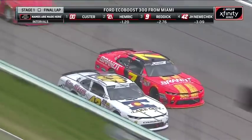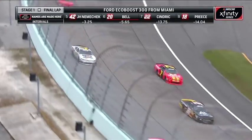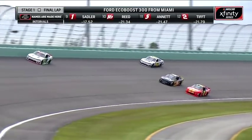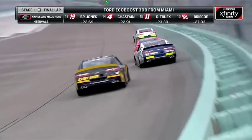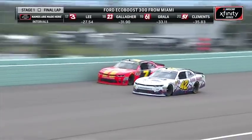And here's another one, the 7 of Justin Allgaier seems to be settling in. This will be for the 4th position. Now the 4 championship contenders, points don't matter. But behind them, points matter a lot. The guys who are still fighting for that 5th spot or 6th in the points or 7th, those are the guys like Justin Allgaier who every spot they can get before the end of this stage is very important.